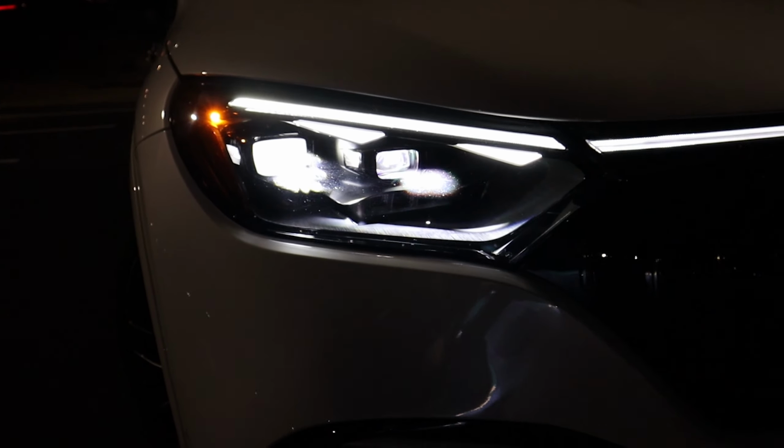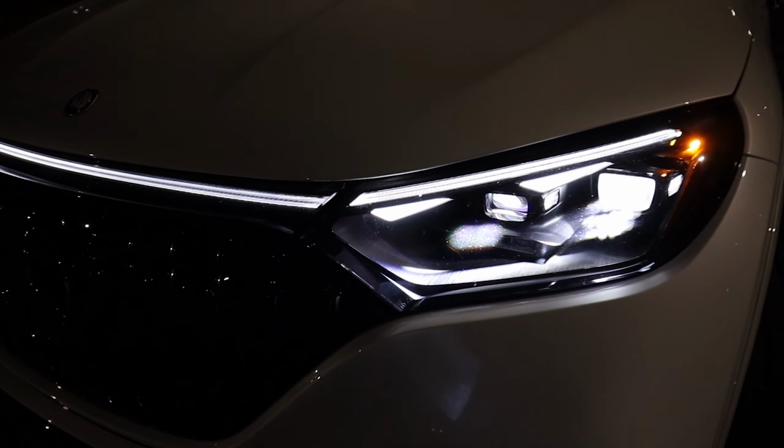Coming up front, you have LED running lights. You've also got an LED light bar that extends all the way from the passenger side to the driver's side. It also has dynamic lights, or digital light effects, where it will actually project images onto the road. So the lighting here is truly incredible.